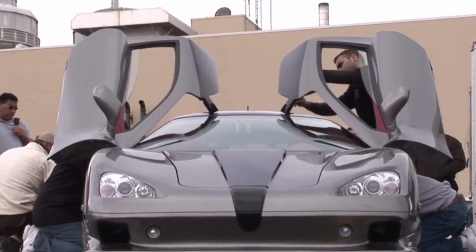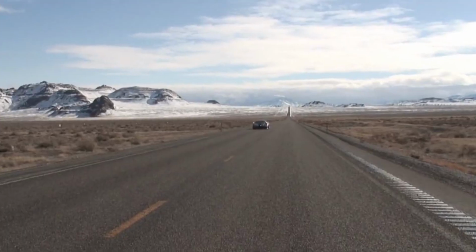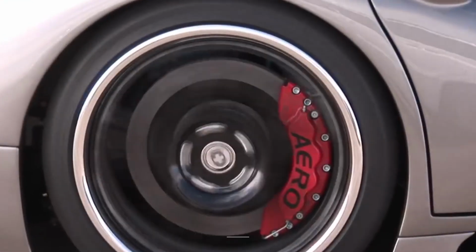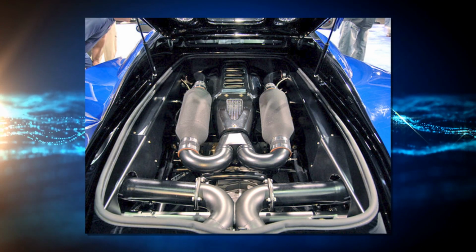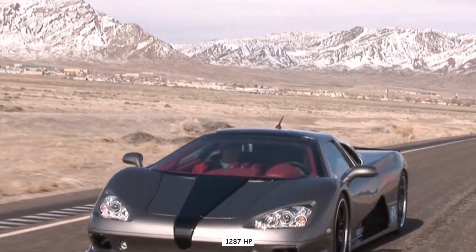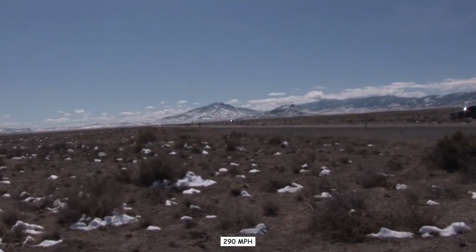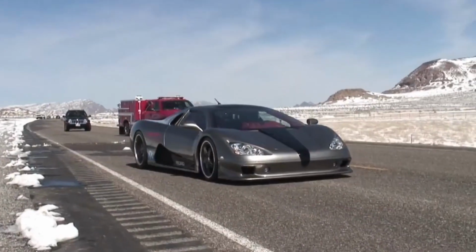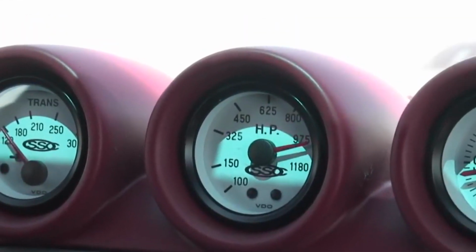When the Shelby Supercars, a boutique supercar manufacturer, unveiled the Ultimate Aero in 2007, it broke the speed record held by the more expensive Bugatti Veyron. The automobile in question was the 2007 model, but SSC has since modified the Aero to incorporate an all-new twin-turbo V8 engine that produces 1,287 horsepower, giving the vehicle a potential top speed of 290 miles per hour. According to SSC, the vehicle is capable of 270 miles per hour on a lengthy road that would break the Veyron's record again. So let's see if they ever get around to it.